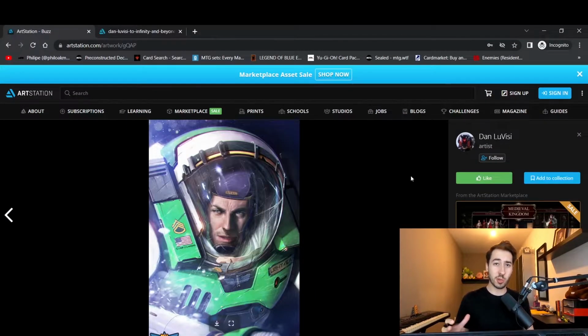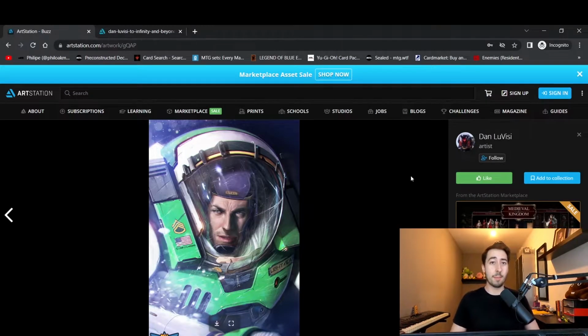If we take a look at his first post, we see freaking Buzz Lightyear. What I think is amazing is his ability to grab something that was initially stylized, from the animation Toy Story, and then realify that. I know that's not a word, but you know what I mean. Grab something that looks stylized and then make it look realistic, almost giving a cinematic feel to it. What makes it cinematic?